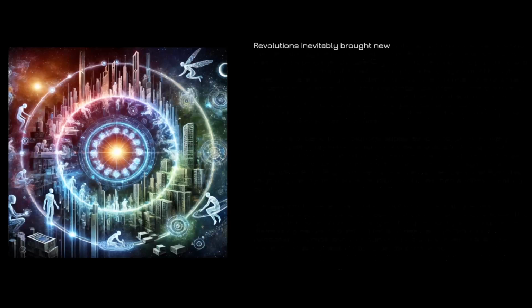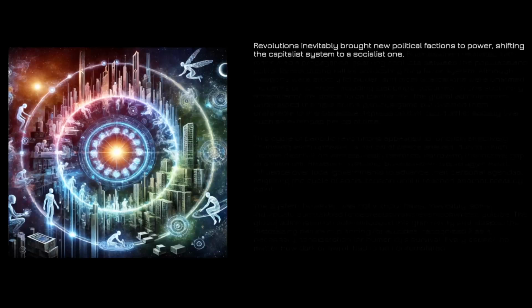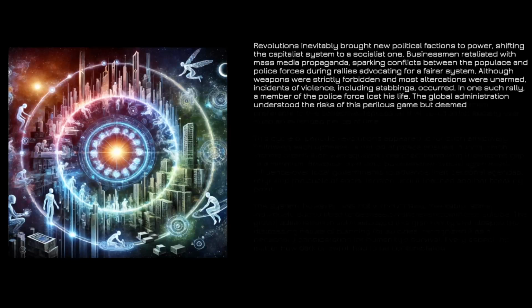Revolutions inevitably brought new political factions to power, shifting the capitalist system to a socialist one. Businessmen retaliated with mass media propaganda, sparking conflicts between the populace and police forces during rallies advocating for a fairer system. Although weapons were strictly forbidden and most altercations were unarmed, incidents of violence, including stabbings, occurred. In one such rally, a member of the police force lost his life. The global administration understood the risks of this perilous game, but deemed them preferable to the collective depression that could afflict society over such an extended period of time.